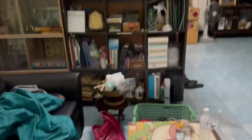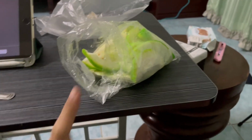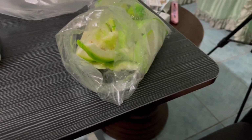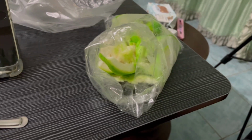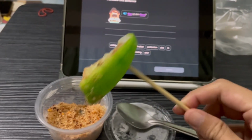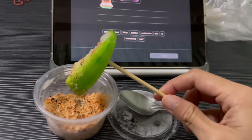Okay, done for today. Hello, so today I am having a guava. This is called guava. It's not like normal guava. It's what do they call? It's not pickle. I know the word in Thai, but I don't know the procedure, like what they do with this one. So that's why I cannot translate it to English. I'm sorry.